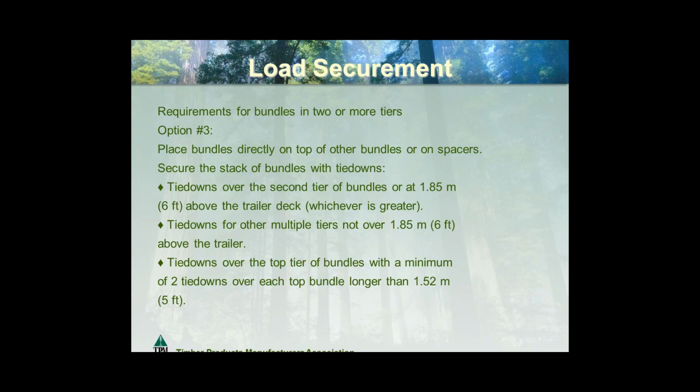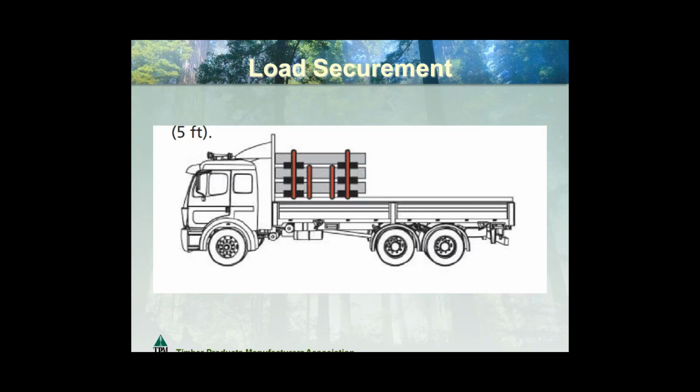Tie down over the second tier of bundles, 6 feet above the trailer deck. Tie downs for other multiple tiers, not over 6 feet from the trailer. And tie downs over the top tier of bundles with a minimum of two tie downs over each bundle longer than 5 feet. So the same thing, you've got to use two straps over anything larger than 5 feet. So that's what this shows. So we have three tiers. See how the middle ones get tied down, the top gets tied down.